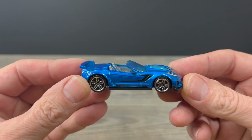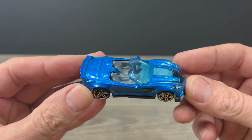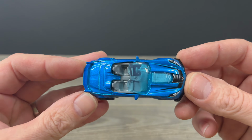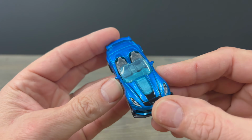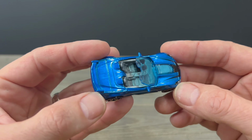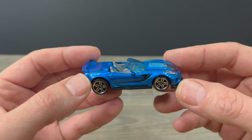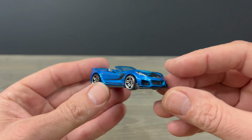First one out of the box, weighing in at 32.4 grams, is the 2019 Corvette ZR1 Convertible. This one in a metallic blue coloration. Do have headlight tampos and the Corvette emblem, along with some black striping on the hood. Looks like a silver interior with a slightly blued plastic glass. And you have some more tampo work going down the sides.